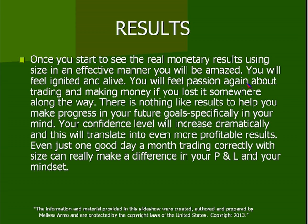It's really about the results. Once you start to see the real monetary results using size in an effective manner, you will be amazed. You will feel ignited, and you will feel alive, and you will feel passion again about trading and making money if you lost it somewhere along the way. There are many people that are trading for a while, and I don't even know why they're doing it, quite frankly, because they've lost their passion for it. And I think that's why people find their way to me. I'm igniting a passion in people to trade, just to trade properly.